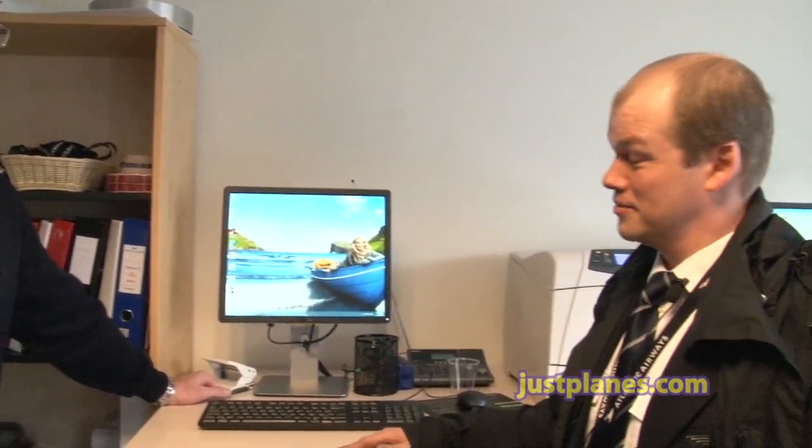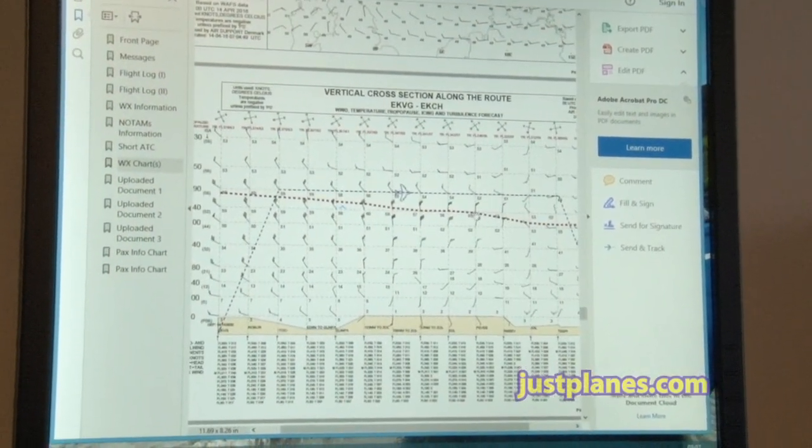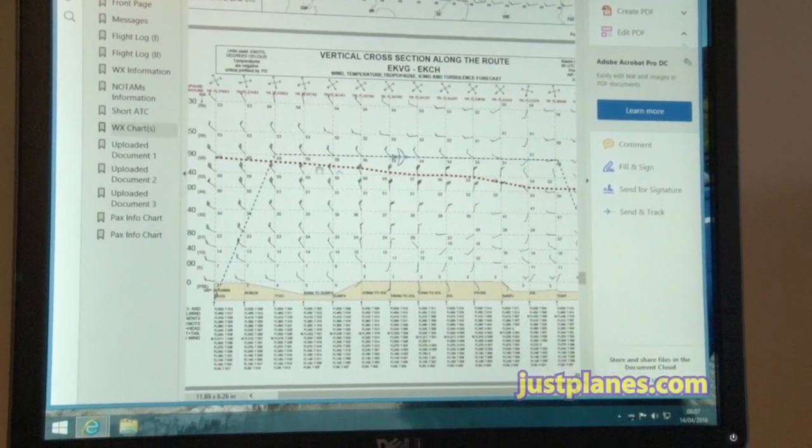The first thing that we do every morning is we go and check the flight, and this is done on the internet nowadays. Here's the tropopause. Normally we want to fly above it or below it, not in it, otherwise it's a little bit turbulent.